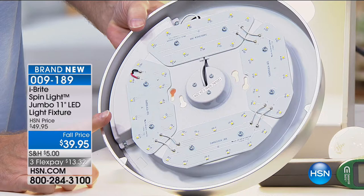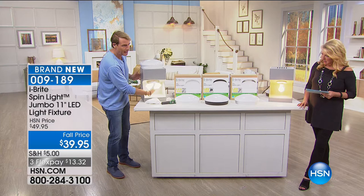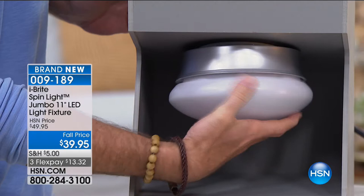There's your 78% savings. This is going to last over 45 years. And it looks great, and that's how easy it is to install. You literally just spin it. That's how simple it is. Remember, it's got a male on the bottom of it that looks and feels just like a regular light bulb, because that's exactly what it is.